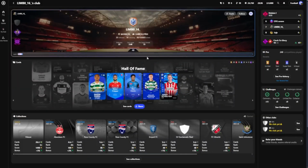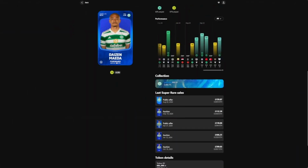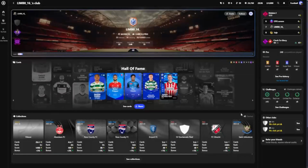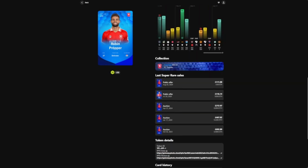But Hall of Fame, Dyson Maida, Robin Proper, Rio Hatai, Callum McGregor, and Jordi Shooting. Dyson, a couple of months ago, he won that. Bought that from Tony Watt. Robin Proper, bought 3 weeks ago.